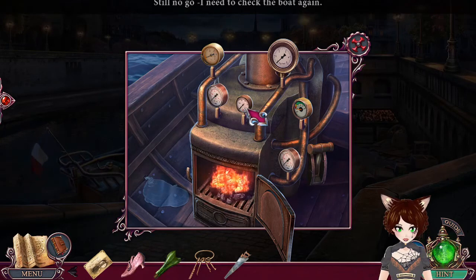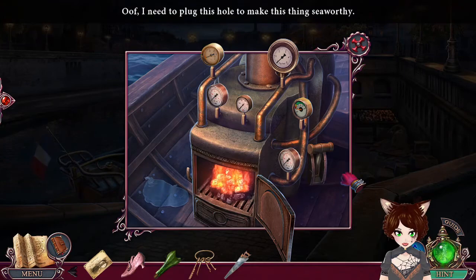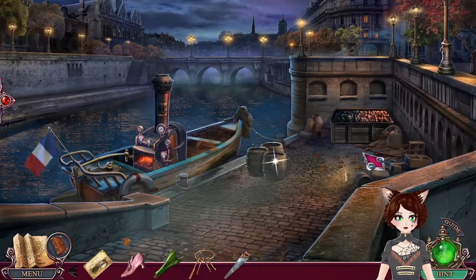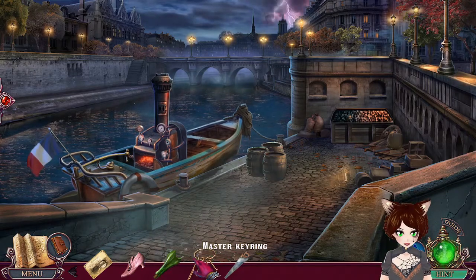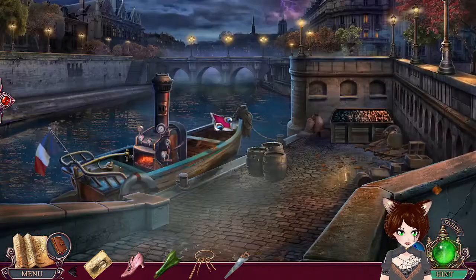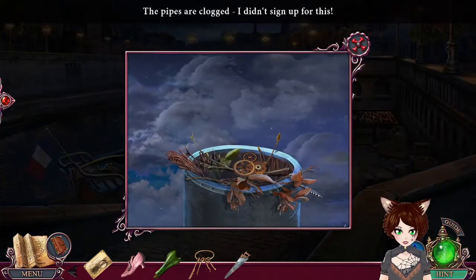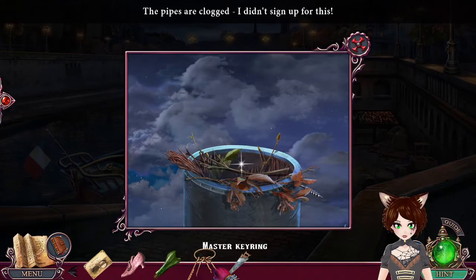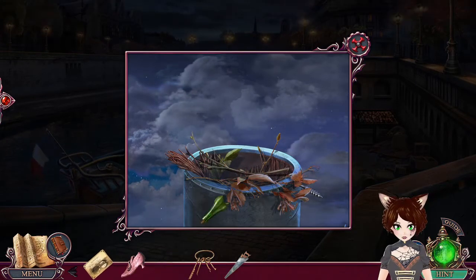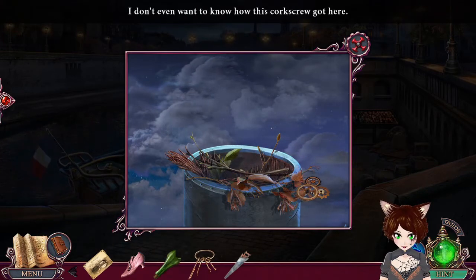Yeah, I need to plug this up. Can I just use this? What am I doing? Master keyring. Yeah, I need to clean this up first, but I don't know how. The shoe. I don't know what you want me to do.